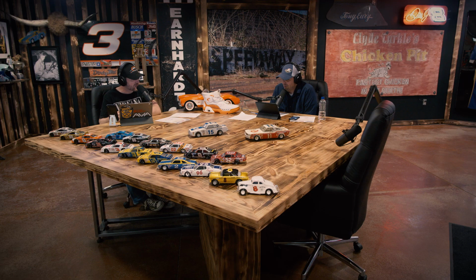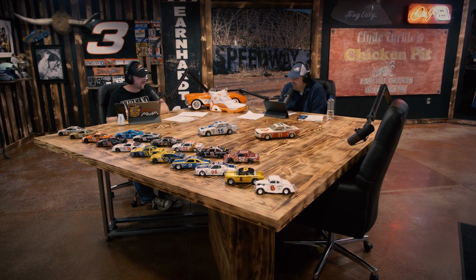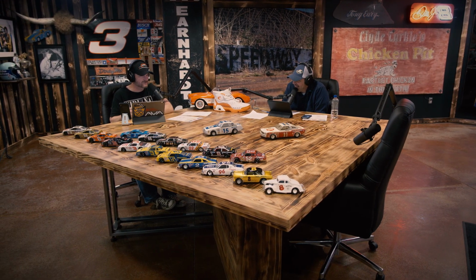Why is this important? Any car that my dad drove, of course, would be important to me, but this one in particular is important because this car was built in the shop next to Mamaw's house. Yes. This predates any of the stuff at DEI, Dale Earnhardt Inc., like the patches they used to have back then. So this was built in that shop behind Mamaw's house.